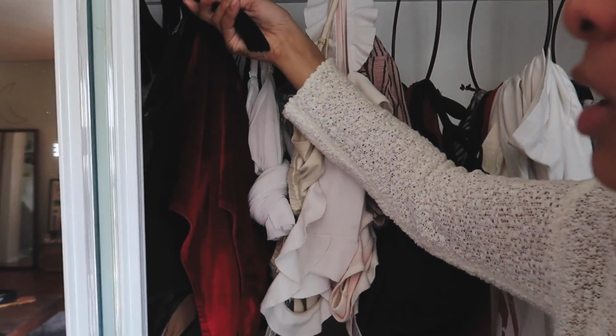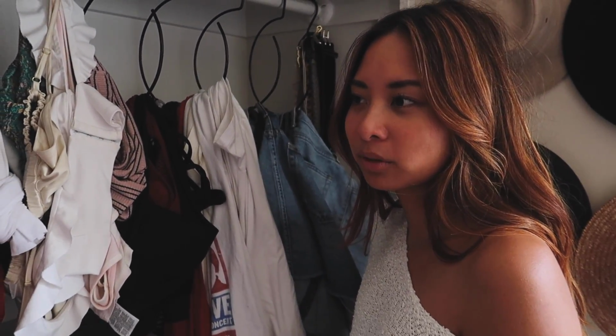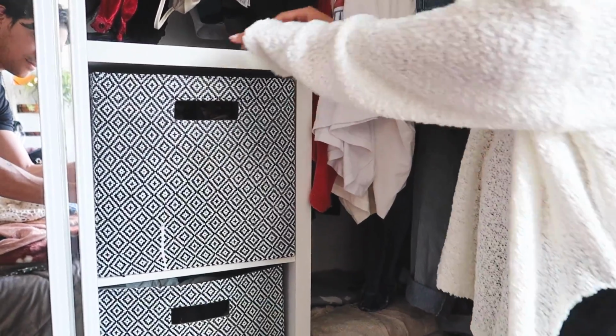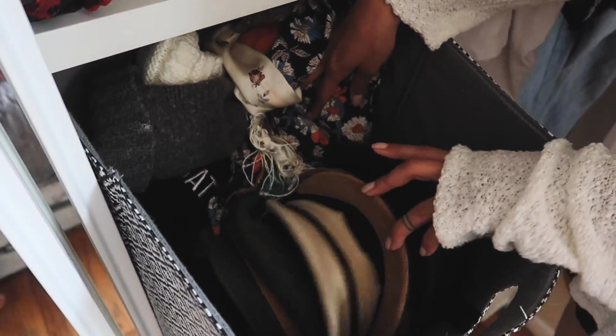Oh, and then I have more hangers in case I need them, but I don't think I'm going to have any other things I need to hang except for the stuff that's in the hamper, which I'll worry about later. And then this little shelving system that I had on the other side, I moved here and put it upright instead. And all my accessories are in here. I just have hats, beanies, scarves. I think I have some clutches and fanny packs.